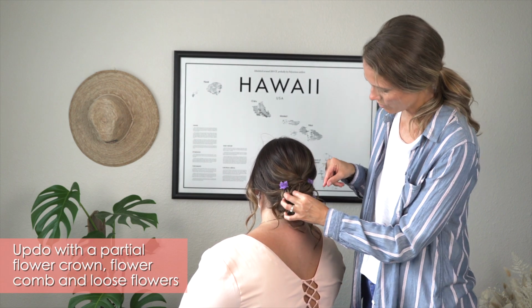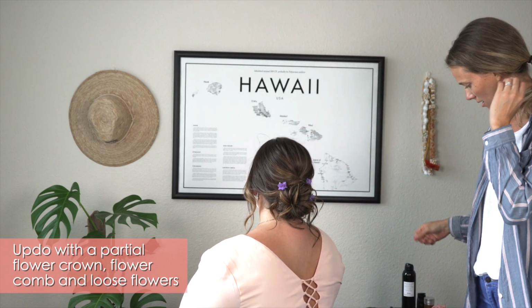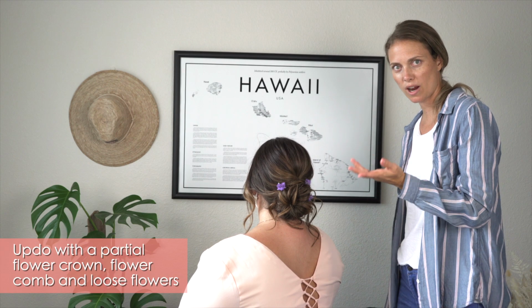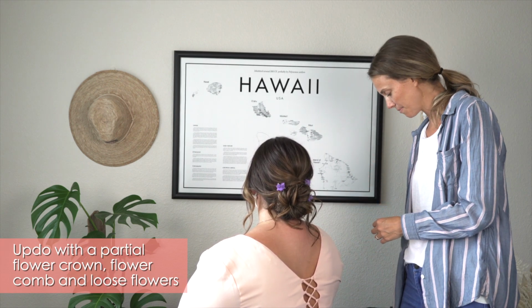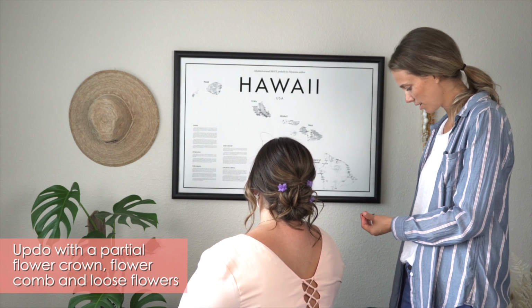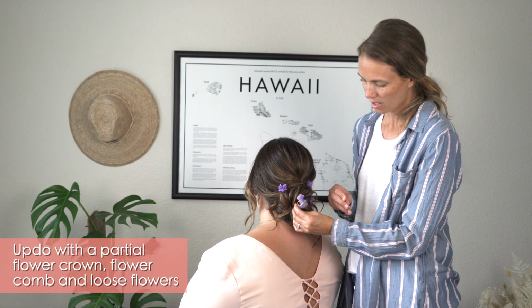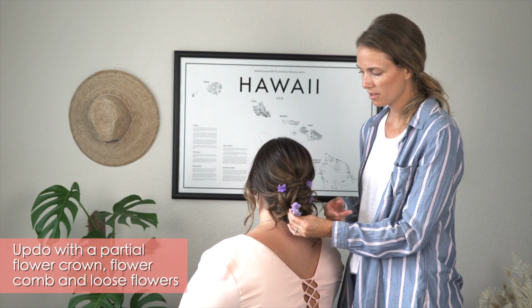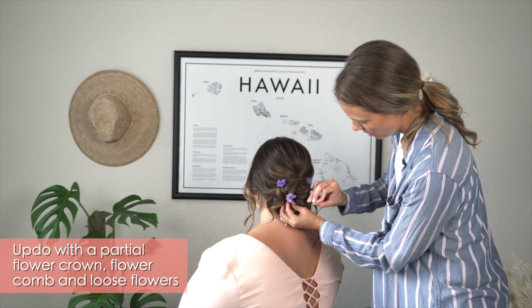So I always say for loose flowers, you can ask your florist, but you can also just head over to one of the flower shops and grab a bouquet, and we can work with whatever's in there and create something that works for your hair color and your hair texture. For darker hair, you always want to think of something that's still going to show up. So obviously purple does, yellows, darker reds look good on Brittany.